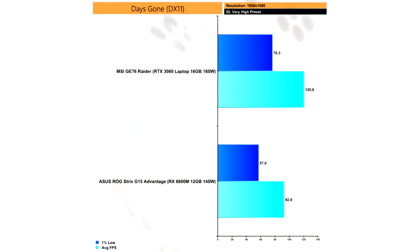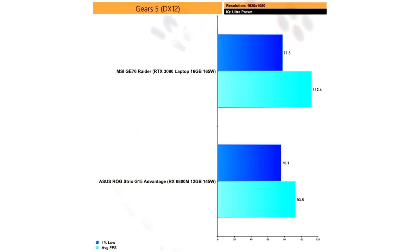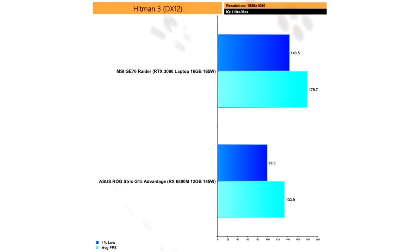Pros: RTX 3080 16GB laptop is very fast with the 165 watts power budget. 2TB PCIe 4.0 SSD, plus a spare PCIe 3.0 slot. Smart styling. Good selection of I/O, including Thunderbolt 4. Decent FHD webcam. Color accurate display.